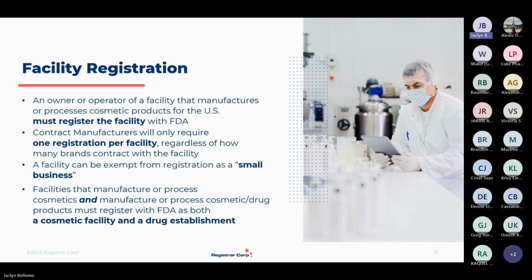Again, a facility can be exempt from registration as a small business. And then facilities that manufacture or process cosmetics that are also drugs must register with FDA as both a cosmetic facility and a drug establishment. So very important. A really good example I love using is a foundation with SPF as a drug that's also a cosmetic, and a foundation with no SPF is a cosmetic. If they are made in the same facility, that facility would need to hold a cosmetic registration and a drug establishment registration.